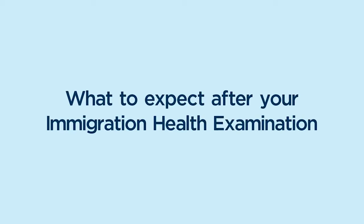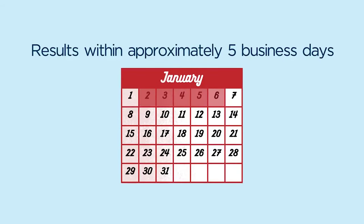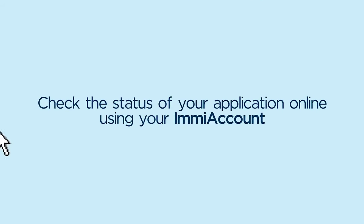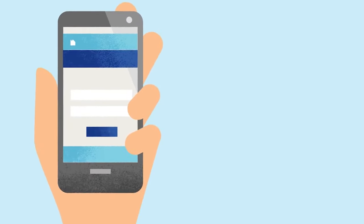After your visa health examination, Bupa will provide your results directly to the Immigration Department within approximately 5 business days. The status of your Australian visa application can be checked online using your IMEI account if you have lodged your application online. For any questions after the results of your assessment have been submitted to the Immigration Department, please contact your case officer or visit the Immigration Department's website for further information.